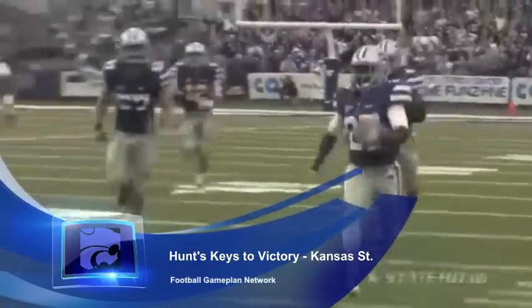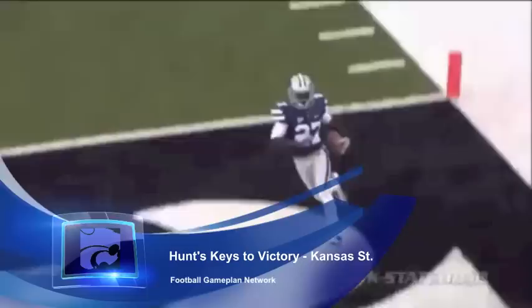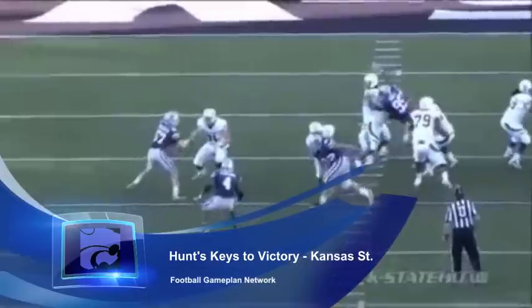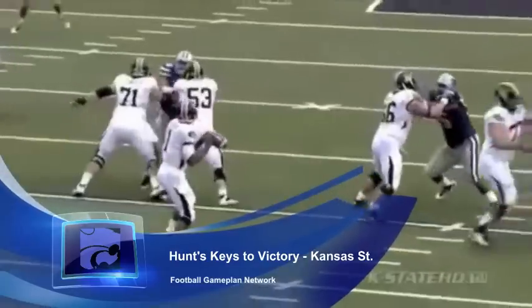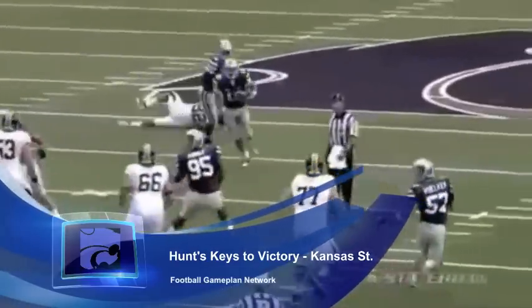Defensively, Kansas State may have to send extra because they don't get a lot of pressure on the QB, only 18 sacks on the season. So in their coverage, they're going to have to play a little bit off man, disguise a little bit, zone blitzing type of schemes in order to get pressure on Tyler Wilson in order to come away with these interceptions.